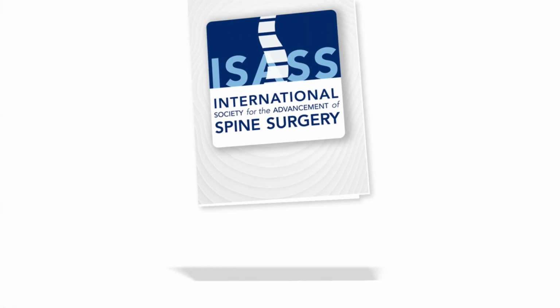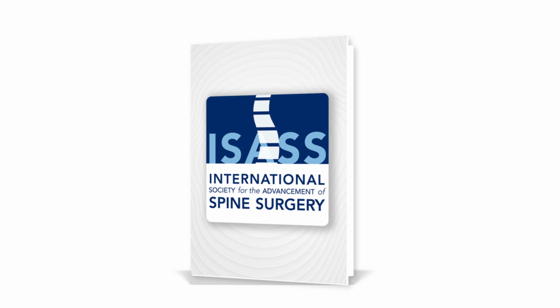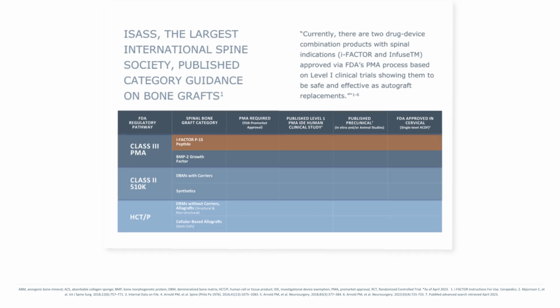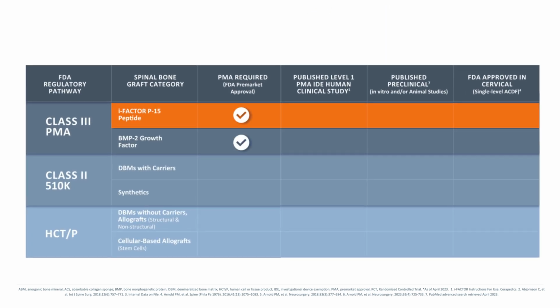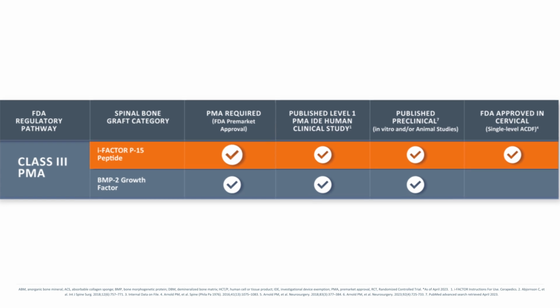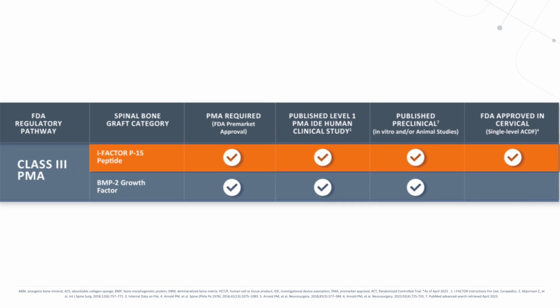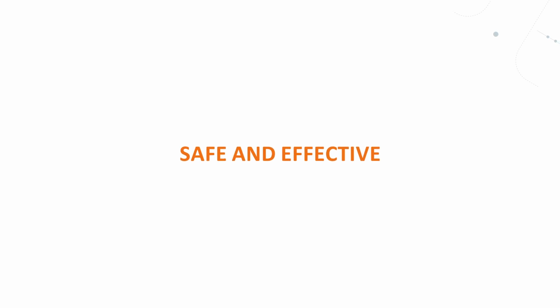ISASS, the largest international spine society, published category guidance on bone grafts. iFactor is in a unique category in the ISASS recommendation guidelines as one of only 2 Class 3 spinal bone grafts that are FDA approved with a pre-market approval, or PMA, based on Level 1 human clinical trials, and is the only product indicated in single-level ACDF. The ISASS guidelines mention that currently there are 2 drug-device combination products with spinal indications, iFactor and Infuse, approved via FDA's PMA process based on Level 1 clinical trials, showing them to be safe and effective as autograft replacements.